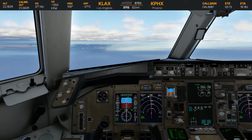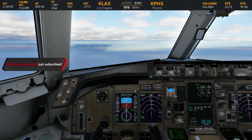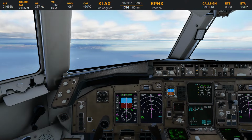Right, so we are at 21. We're going to set auto brakes to 2. And everything else is configured for our approach into Phoenix. I would report the cloud shadow flickering, not the known cloud flickering. I think it is there, and they said not to report it because they're already working on it.